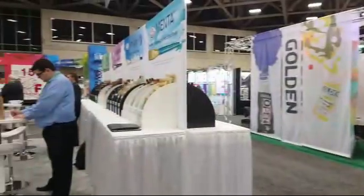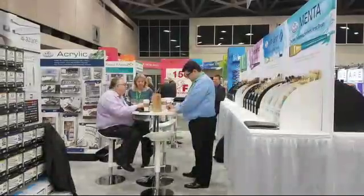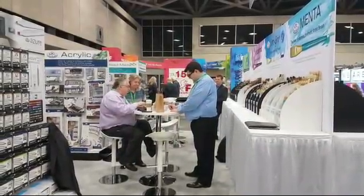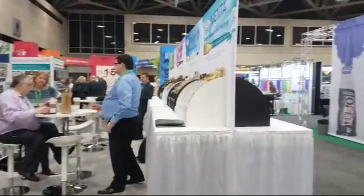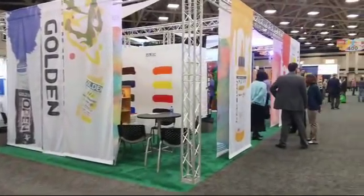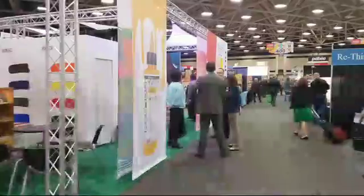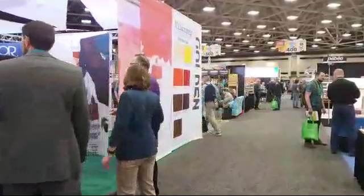So right over here, I'm going to try and span nice and slowly for you guys. This is Royal Nickel, and they have a ton. They have paintbrushes, they have all different kinds of stuff, and you can find them in a ton of stores. Over here we have Golden. Now Golden had a tiny booth at the last show that we went to, so it's kind of fun that they're here today because they have all the mediums and they have all the amazing products. I'm trying to see if anybody's doing demos.